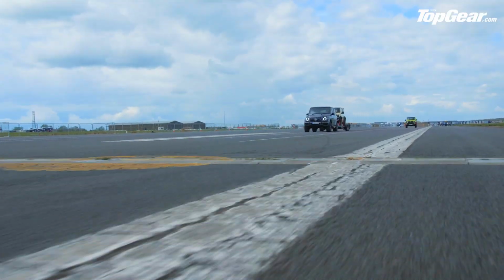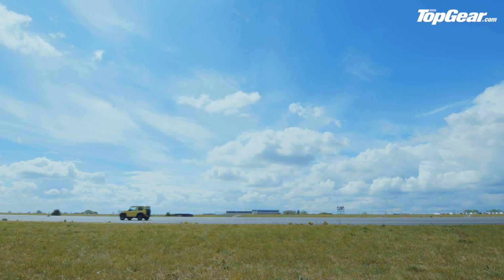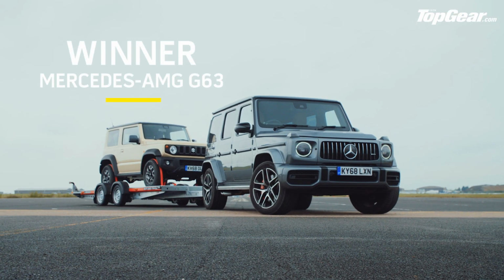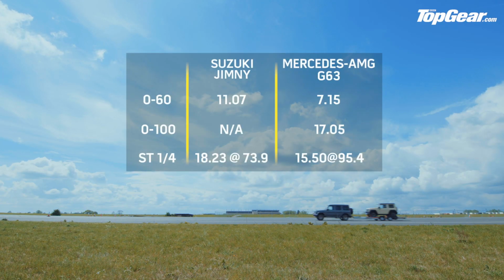All too predictable. 3.5 tons of anger versus, well, a normal Jimny. He's won by about 17 car lengths. Yeah, that was pretty decisive.